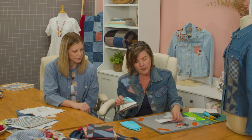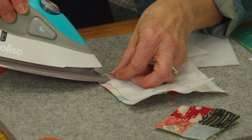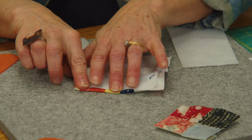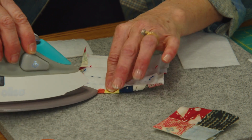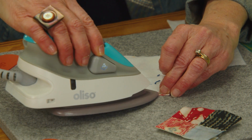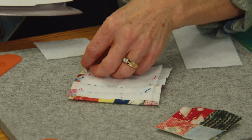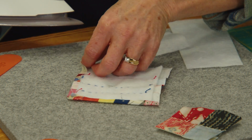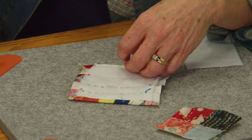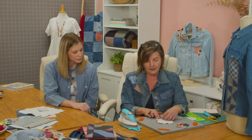And so for instance, in a corner, I'll miter it here just with the iron and then be able to turn, flip, and just press right along there to get that nice crisp corner. Right. Yeah, I should probably be showing it this way for everybody to see. But that's great, you can get the nice corners. And really, there are no rules with this. This is the method I like with the batting.